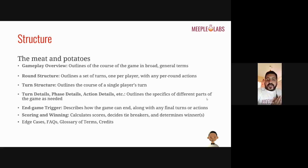Then talk about a turn structure. Now you've given your reader the idea of what a round comprises. You now go deeper and say, okay, this is the actual structure of a turn. On your turn, you will pick a tile, you will look at that tile, keep it hidden, or you'll place it down, you'll score a point, you'll move your track marker. It's very important to have things that happen on your turn very, very explicitly defined. I would go towards ensuring that we have more description rather than less description.